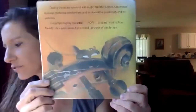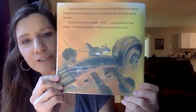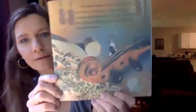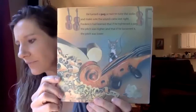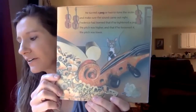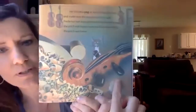He jumped up by the scroll and admired its fine beauty, its shape carved like a rolled up sheet of parchment. He turned a peg or two to tune the violin and make sure the sound came out right. Frederico had learned that if he tightened a peg, the pitch was higher, and that if he loosened it, the pitch was lower. So these are the pegs, the big pegs right here. They're almost as big as he is, right?